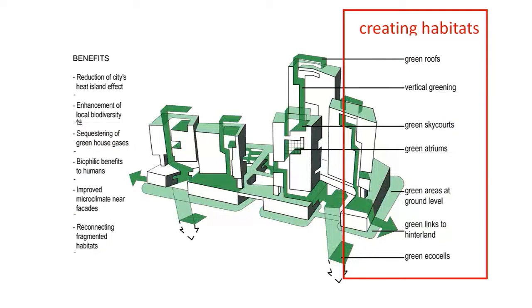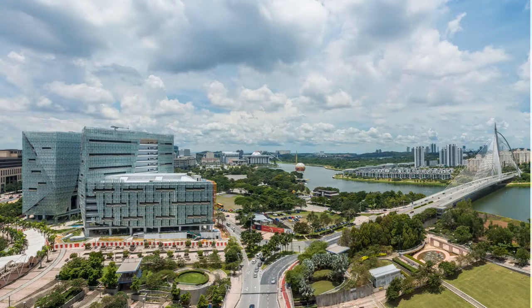There are problems, it's like an open wound, there are problems of getting septic and so forth. And so what we try to do then is to create habitats, rather than just put plants on buildings willy-nilly. The habitats could be green roofs, vertical gardens, green sky courts, green atriums and so forth. And this is a project that we're working on.